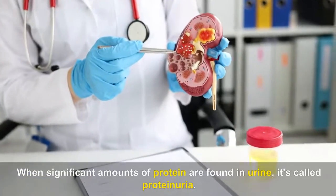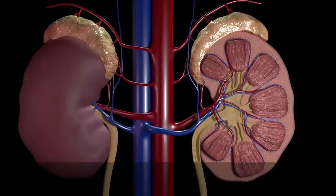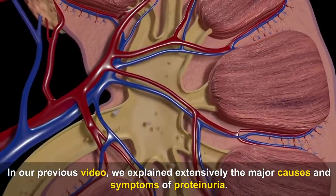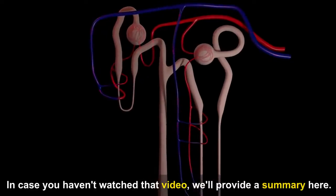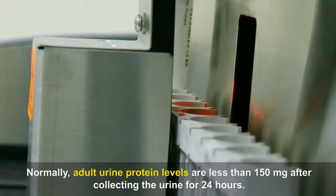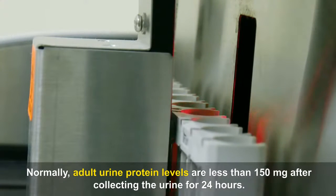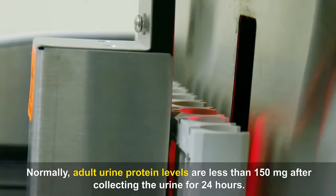When significant amounts of protein are found in urine, it's called proteinuria. In our previous video, we explained extensively the major causes and symptoms of proteinuria. In case you haven't watched that video, we'll provide a summary here. Normally, adult urine protein levels are less than 150 milligrams after collecting the urine for 24 hours.